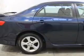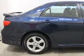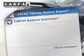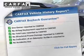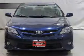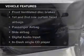The powertrain includes front-wheel drive with an efficient four-cylinder engine connected to a smooth-shifting automatic transmission. You will appreciate the safety feature of anti-lock brakes. An included Carfax vehicle history report allows you to purchase with confidence and the knowledge that your buy was a smart choice.